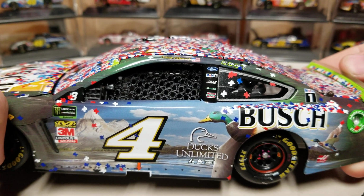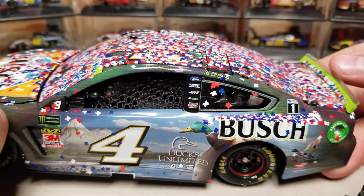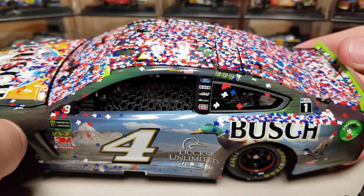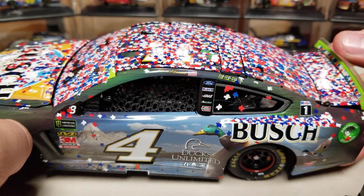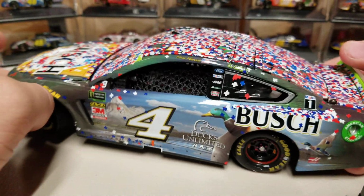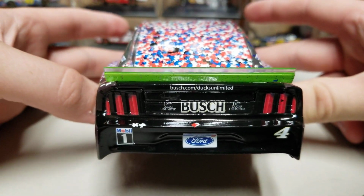Just the beautiful nature picture here on the side. You got the mountains, the lakes, the trees. I mean, just a really, really nice looking car. There you can see the 4 winner stickers from last year, which include New Hampshire, Texas, Michigan, and Indy. Onto the rear of the car, we've got Busch and Ducks Unlimited.